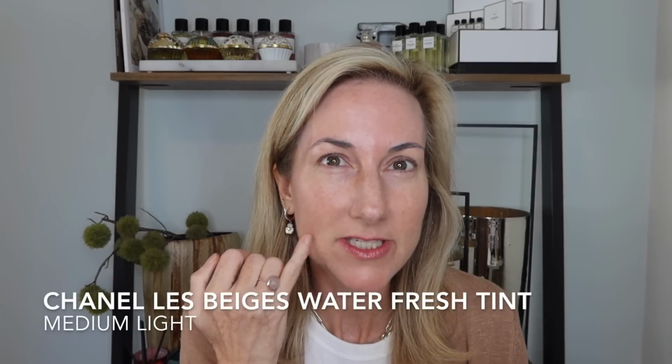Okay, for foundation, I'm actually going to be slightly bougie. I'm going to use the Le Beige Water Fresh tint. I'm going to kind of use that as a primer today. I'm feeling just a teeny bit dry. And then I'm going to use the Sublimage Le Tint. This is one of my favorites on top. So double dipping, you do not have to do that. I just really enjoy the Water Fresh tint and I feel like I want a little bit more hydration and coverage today. So I'm doubling up, but I'm just having a little fun.